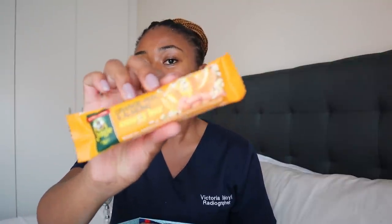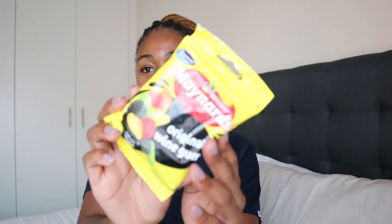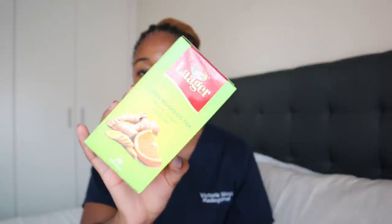In here I got an orange peel and almond jungle oat bar. I also got some wine gums. This is so cool, you guys. I also got mini Mary biscuits. Oh my gosh, I've been wanting this. I also got the green rooibos tea with citrus and ginger flavor. I suppose this makes you feel better during your period, or maybe it calms period pain, and it smells so good. I can't wait to try this out.